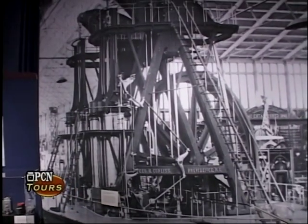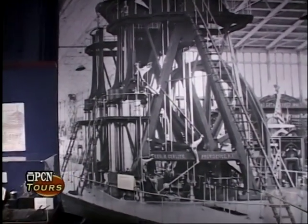The Centennial was also one of the first things to create souvenirs. And the souvenirs are one of the things that survives.